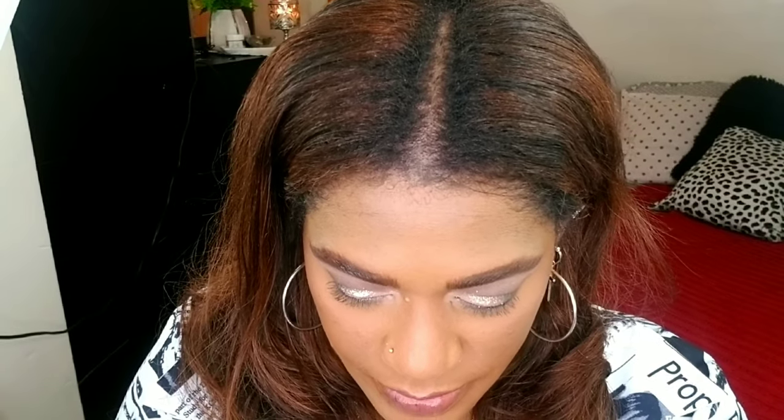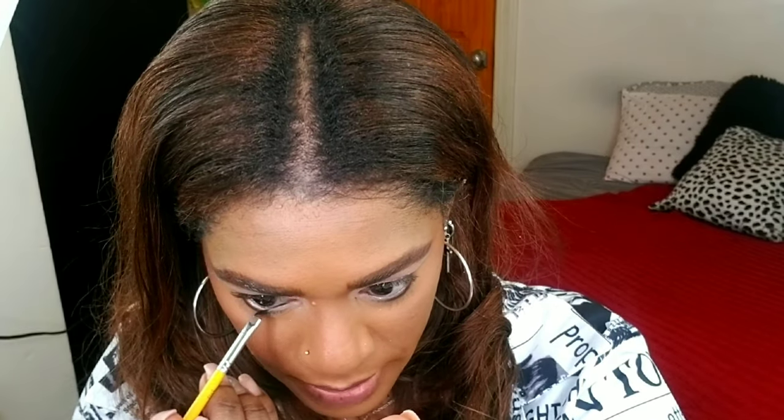I am going to apply some gel liner in my waterline and I'm using my Maybelline black gel liner.